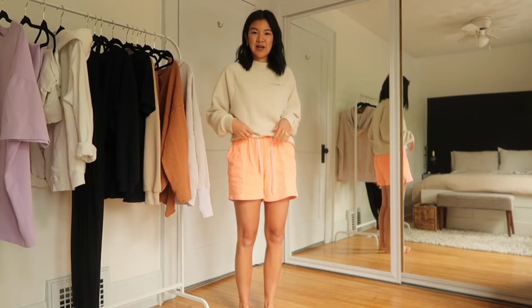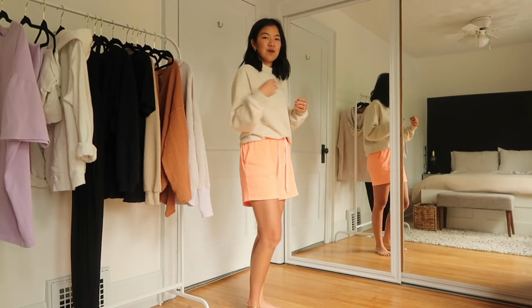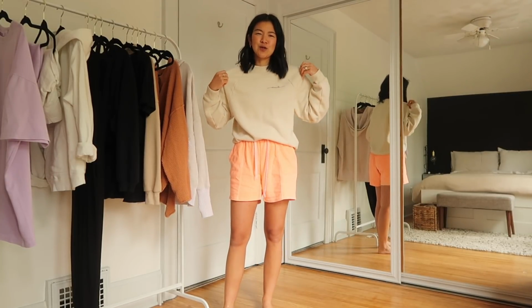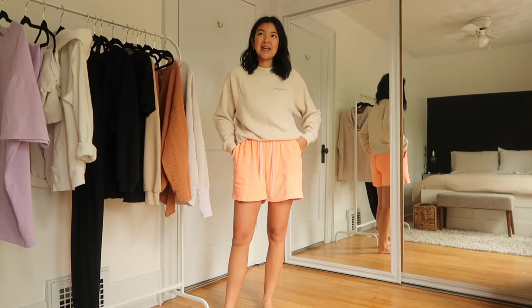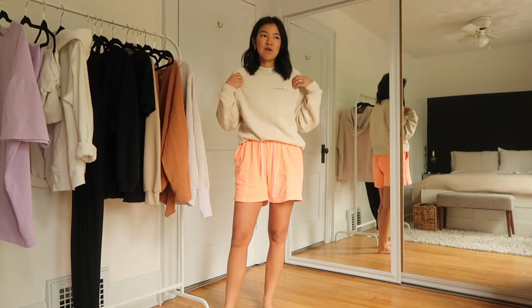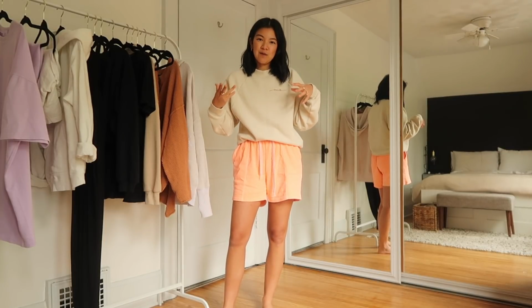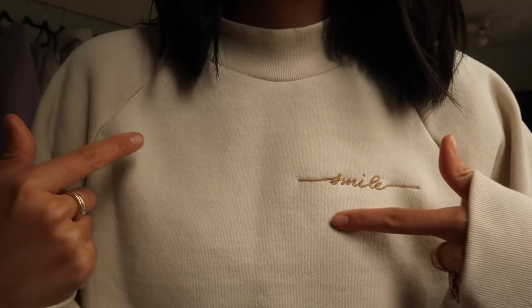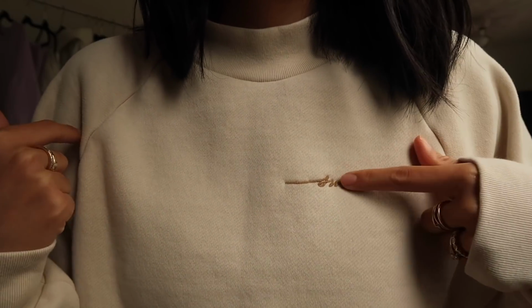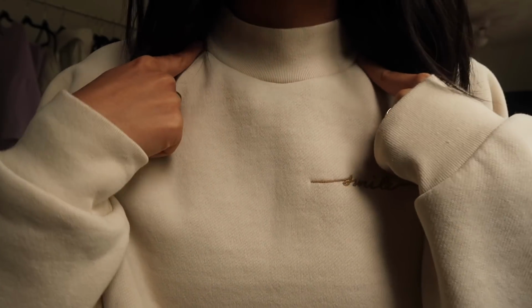So I think this would be a great option when we get to colder weather for layering and everything. It's a neutral color, so it's really easy to pair with jeans and anything else in your closet if you want more of an athleisure vibe versus putting on knitwear. So this is what it looks like up close. You've got this smile in cursive embroidered here, and then a really subtle mock neck.